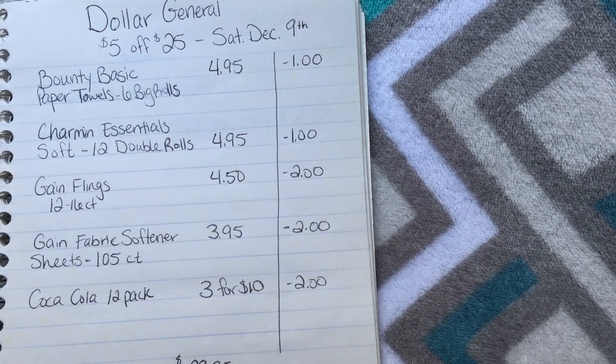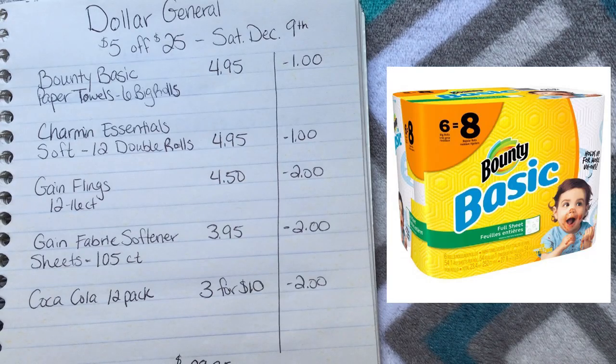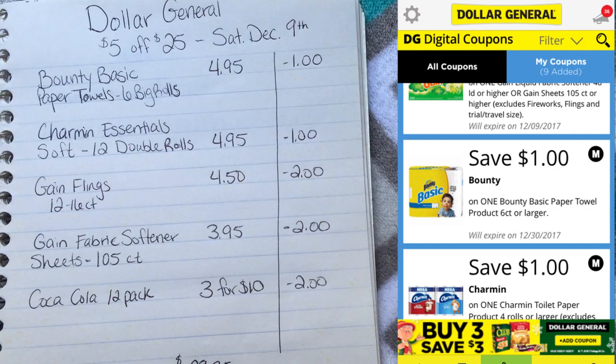So the first thing you want to get is some of the Bounty Basic paper towels. That is the ones in the yellow packaging. The 6 big rolls. They are actually on sale this week for $4.95, which is a good price to begin with. And there is a $1 off digital coupon.